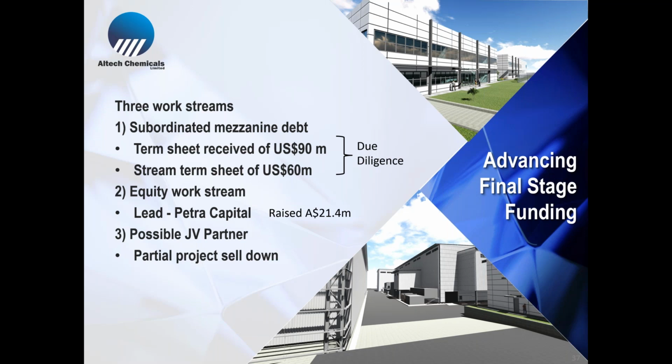We also received a stream term sheet. That's essentially a royalty deal where you sell part of the royalty of the product in exchange for an upfront payment. That is also going through due diligence and proceeding as well.